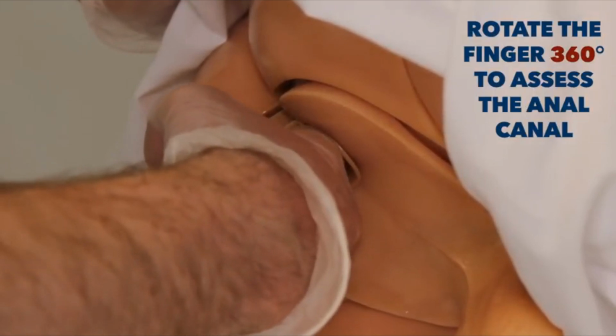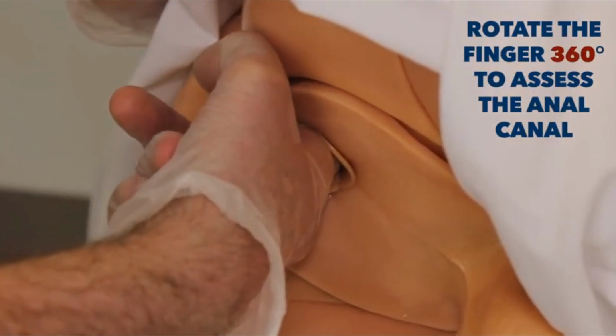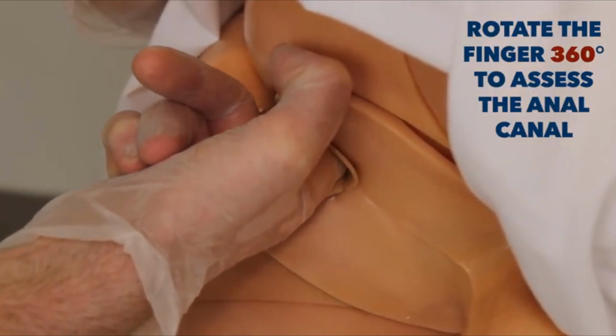Mm-hmm. We were shown actual vaginas, I think. You're missing out? Yeah, I did.